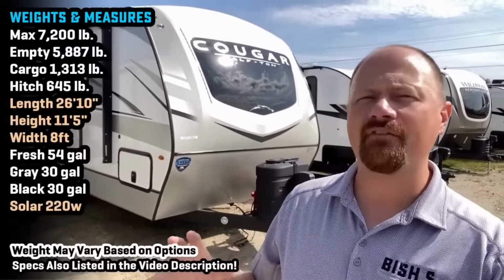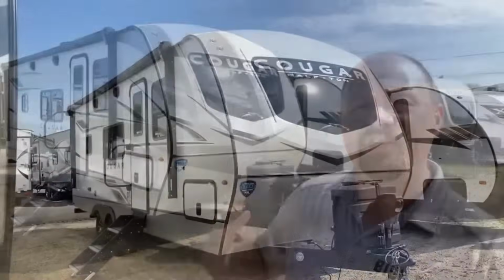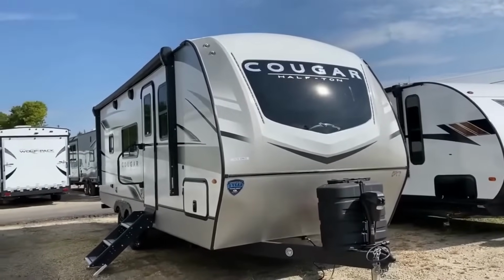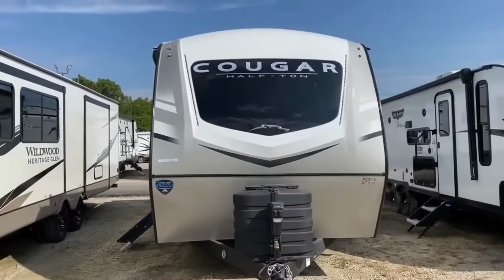Hey everybody, Josh the RV Nerd here at Bish's RV with, again, an RV that I am personally very sweet on, and I have never described any RV as perfect, but for me, this one is threatening. It's really threatening to achieve that title. This is the Keystone Cougar 22 MLS, and what they've done here is a bunch of little things and one major thing that have elevated this even further for me.